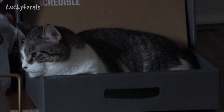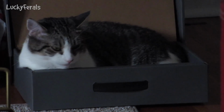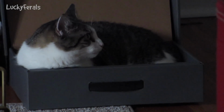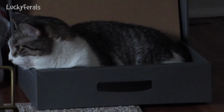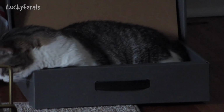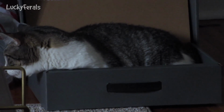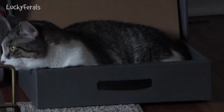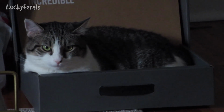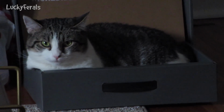So I am reorganizing some things in my house, trying to make some room in case I need to bring Boo inside. And I have this box from when I got a new laptop, like 6 months ago. I never threw the box away. I usually keep them for a while in case I need to return it. I opened the box and I thought it would be the perfect size for a cat bed. And look who found it.